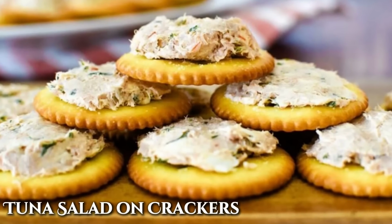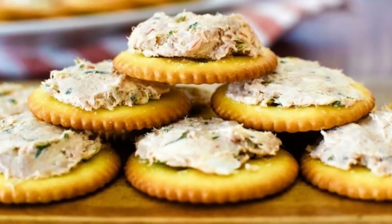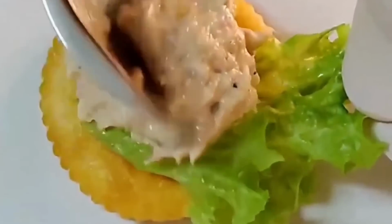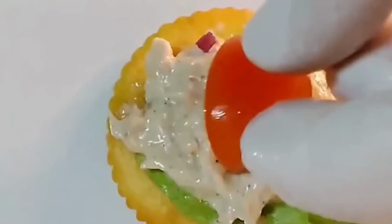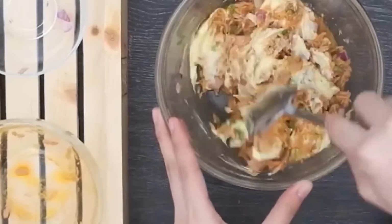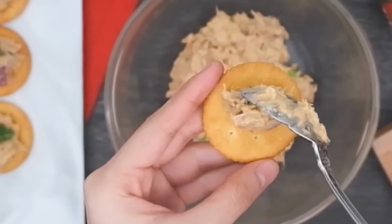People have been putting things on top of crackers for centuries now, and enjoying it as a simple biscuit elevates meat, cheese, and just about anything else to a new height. Tuna salad with crackers was just one of many popular additions to the trend, and it is a fan favorite across the nation. Preparing the tuna salad takes a little time, but assembling it on crackers takes less than 10 minutes.